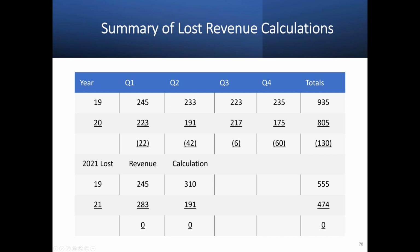For Q1 of 20, I had 223,000 versus 245 the year before. My lost revenue is 22K. Q2, 42K, Q3, 6, and Q4, 60. So we had 130 of lost revenue for 2020. And notice we have 0 for 2021.